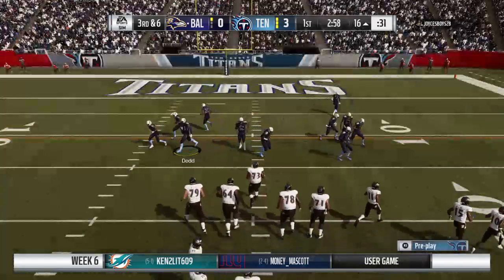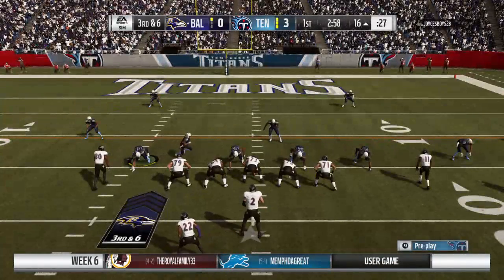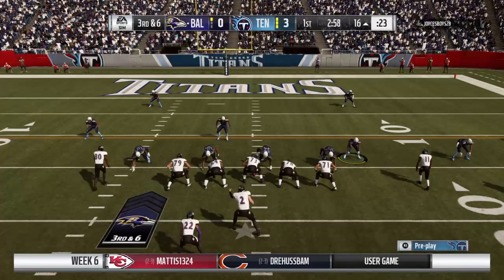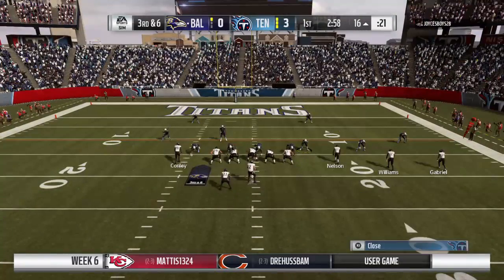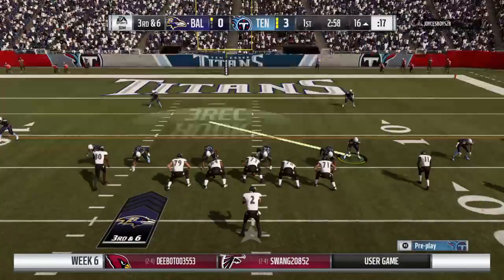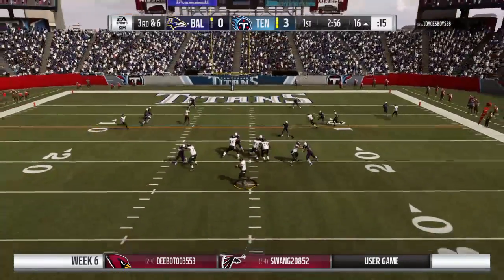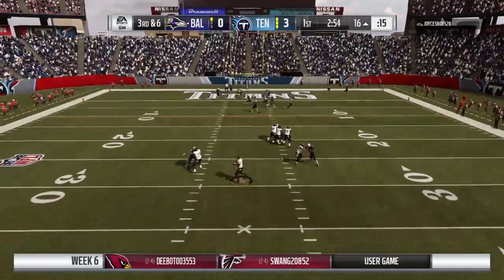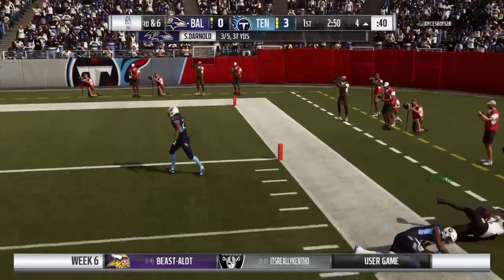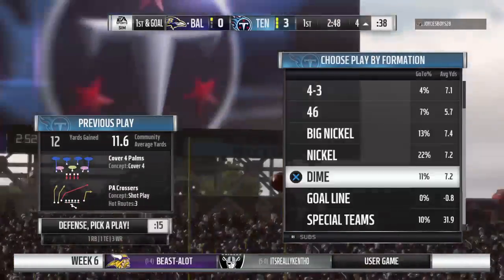So after the second down incompletion, they'll come up now against a 3rd and 6. Detroit! All right, now, lucky 56. Lucky 56. Darnold to throw again. He finds his man. It's Austin. They're able to convert on 3rd down, and that sets up a 1st and goal.